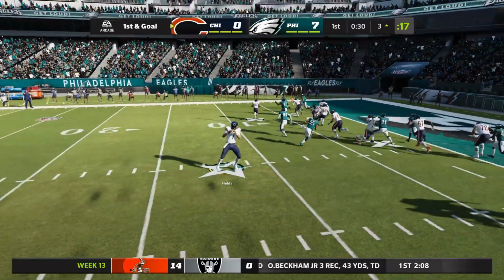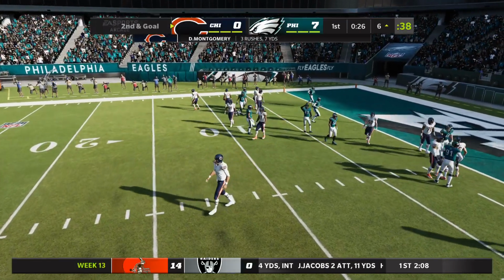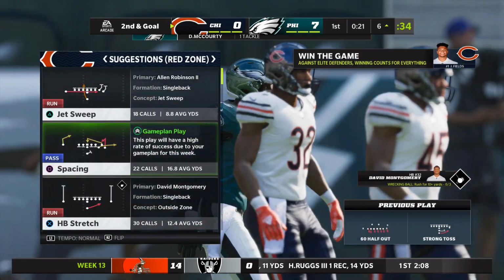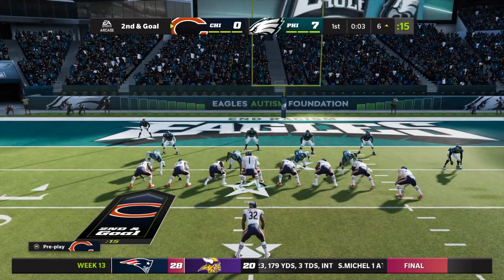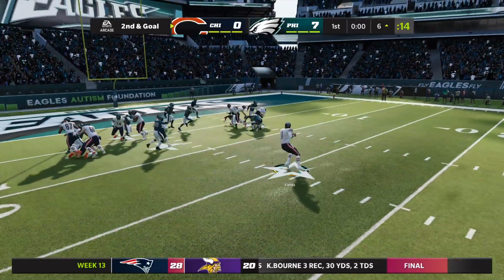They'll run with Montgomery. And the reinforcements come in as they're going to stop him behind the line. Call it a full 3 yards in the wrong direction there. Brings up 2nd down. They're going to try the jet sweep. Robinson with it.